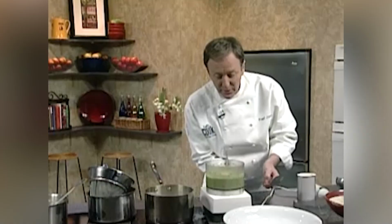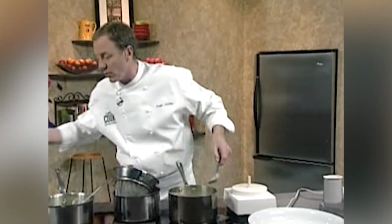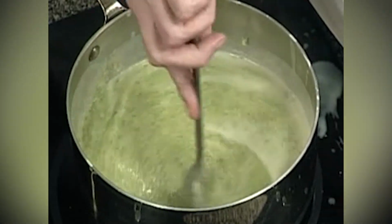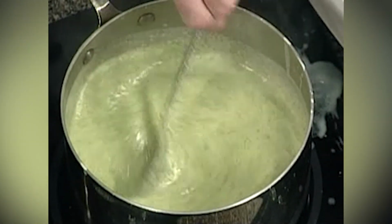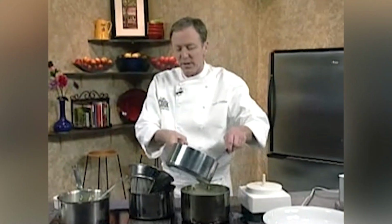Now my broccoli is nicely pureed. I now take my broccoli, I just add it right back to my soup. It's going to give it some body, and it's also going to give it that wonderful green broccoli color. Doesn't that look terrific? Oh, out of this world. Now I just take hot cream that I have right here. I add my hot cream to this to finish it.